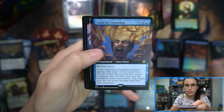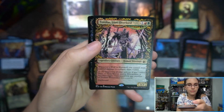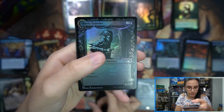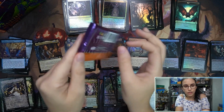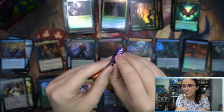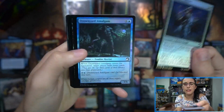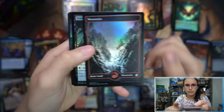Slaughter Specialist, Curse of Unbinding, and Briarbridge Tracker. Tovolar, Dire Overlord, that's a nice showcase rare there. Very nice. Curse of Shaken Faith, Extended Art Foil Rare, and a Bat Token. Alright, just 2 packs left here. Are we going to be Planeswalker-less once again? Like I said, I was aiming to find a Wrenn and Seven here. Only got 2 chances left.